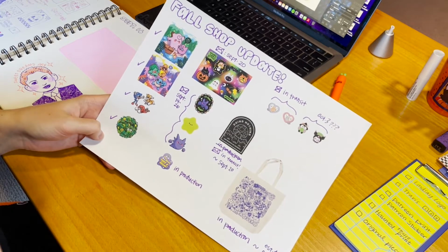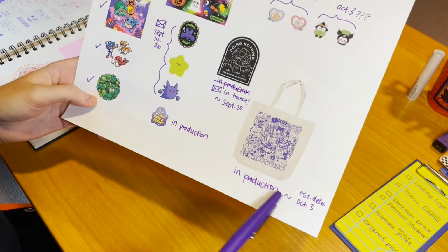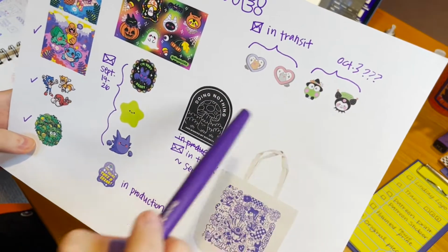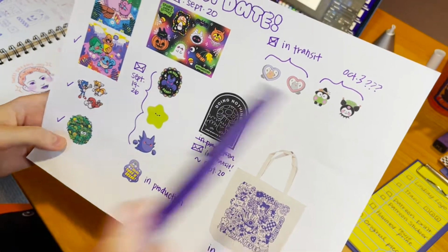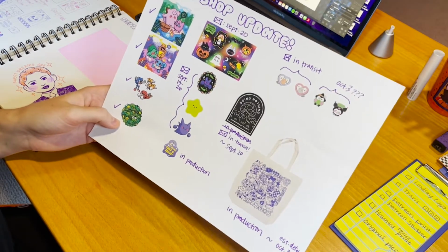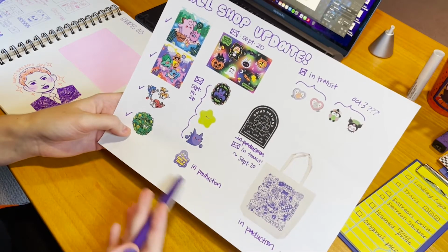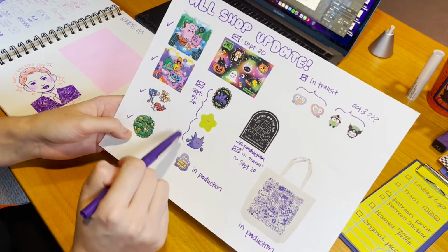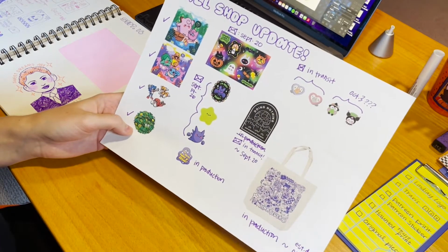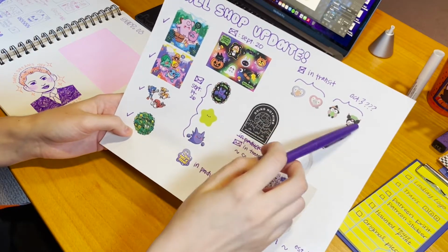But a few of my most important things, this tote bag, huge thing, estimated delivery date October 3rd, and these Kuromi and Kuropi spooky pins probably won't ship until October 3rd. I'm trying to figure that out right now. I'm going to post about it on Patreon and see what my patrons say. I guess I'm just going to ask if they want a September 28th shop update and then an October 7th part B drop with the pins and the tote bag.